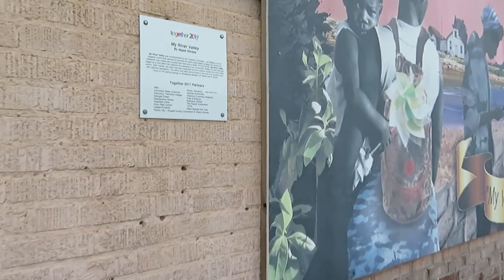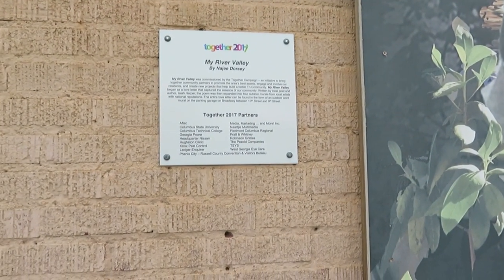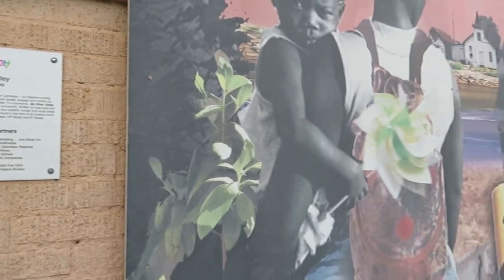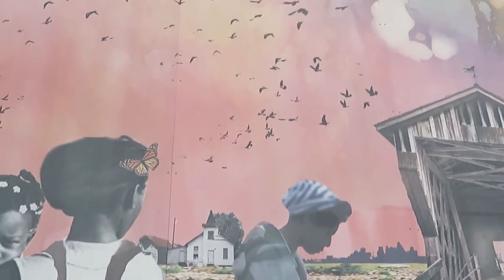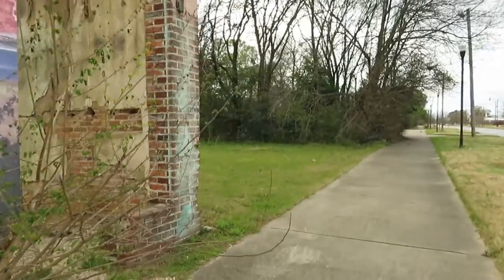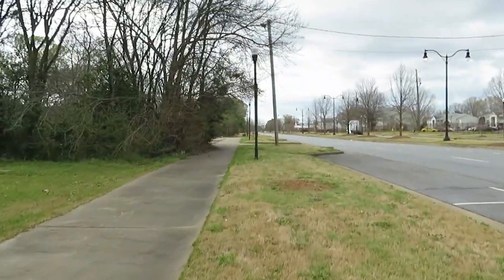Let me see what this says. My River Valley was commissioned by the Together Campaign, an initiative to bring together community partners to promote the area's best assets. Man, look at all the birds up there in that mural. Okie doke. I think we're going to go somewhere else, but I don't know. This may be it for this part, but we'll find out.